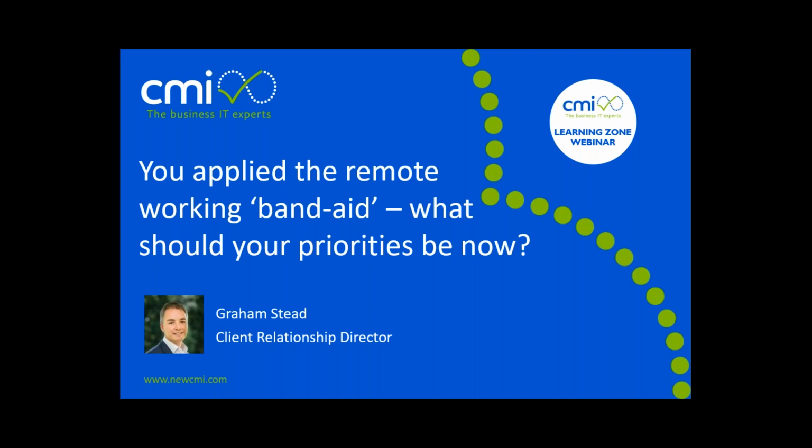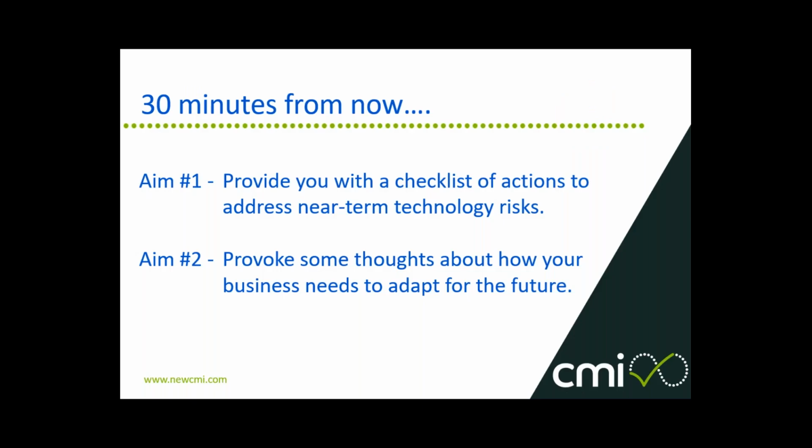Okay, so what are the objectives for today? By the end of the 30 minutes that we're going to spend together, there are two aims: to provide you with a simple checklist of actions that you can take to address the near-term technology risks that remote working and the whole response to COVID is causing, and, at the end, to provoke some thoughts about how your future business needs to adapt also.